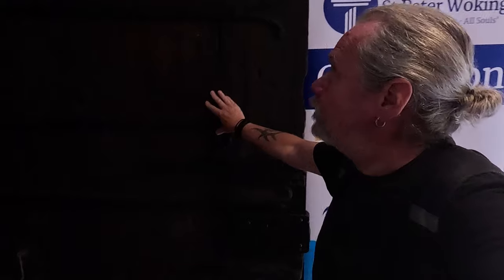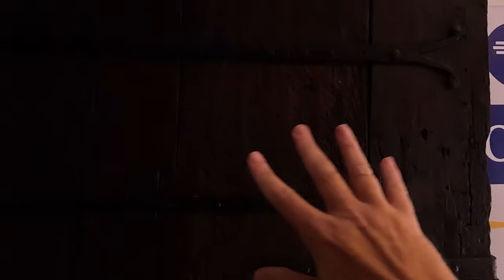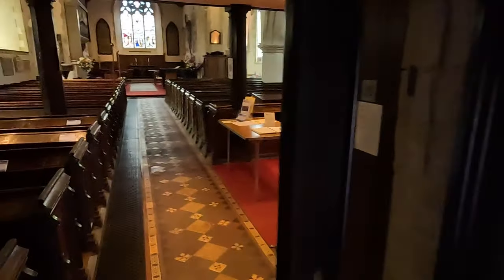So go back to the 800s when the seedlings occurred. So yeah, not only the oldest door in Surrey, but the third oldest in England, this door here in St Peter's, Old Woking. There we go. The great oak door, oldest door in Surrey. Quick look inside. Oh, beautiful, very beautiful.